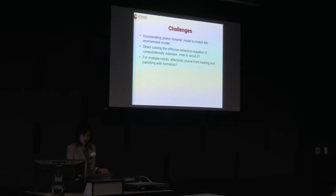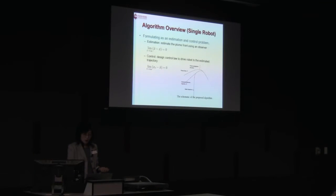Okay, so the challenge is, without solving this partial differential equation, how do you incorporate the model of the plume? For multi-robot, we want to do both plume front tracking and patrol with formation. We do that through an estimator and control framework. I don't think I have time to talk about all the math, but basically the idea is we don't know where the front is, but based on the robot's measured concentration and robot trajectory, we can build an observer to estimate where the plume front is, and then we design a controller to have the robot track the plume front.